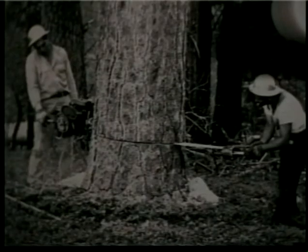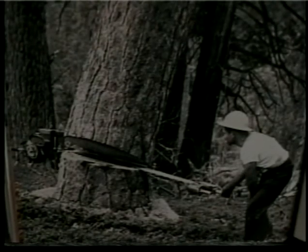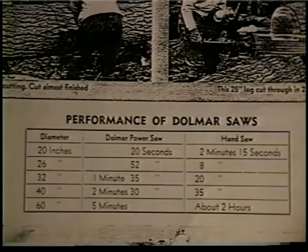They kept getting better, however. Bloedel, Stewart, and Welch Limited, a major Canadian lumber producer and pioneer since the mid-1930s in the use of gasoline chainsaws, found in a 1949 study, quote, "power saw labor produces almost 50% more per man per day than hand fallers," end quote.